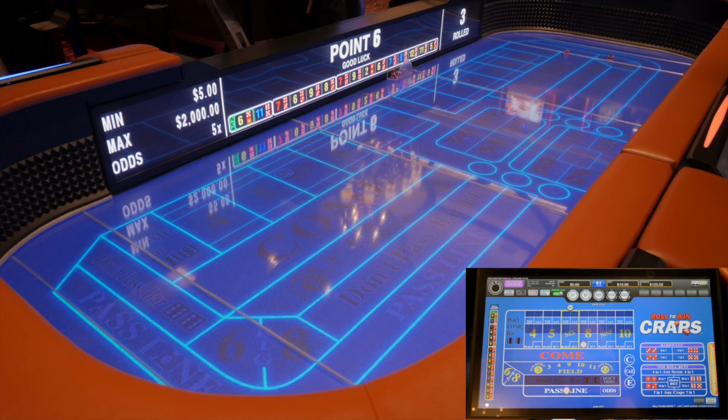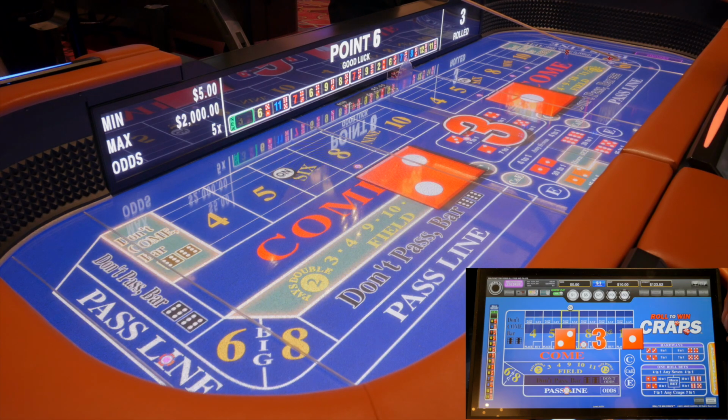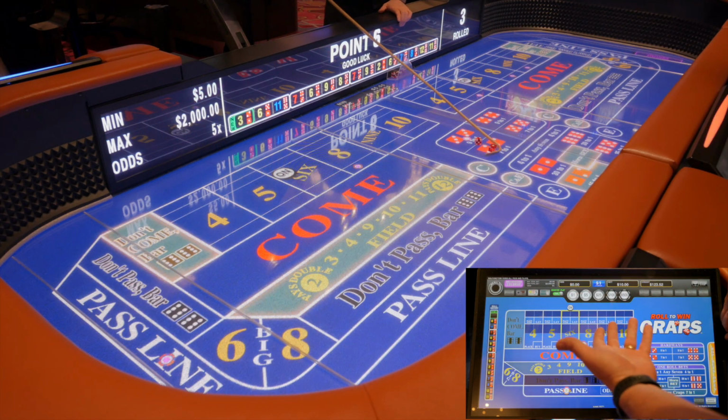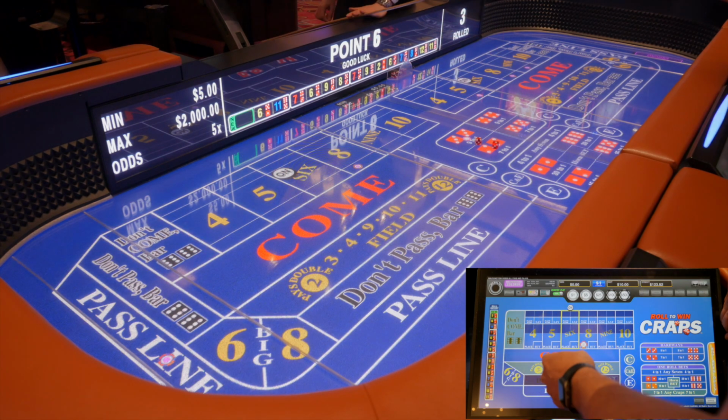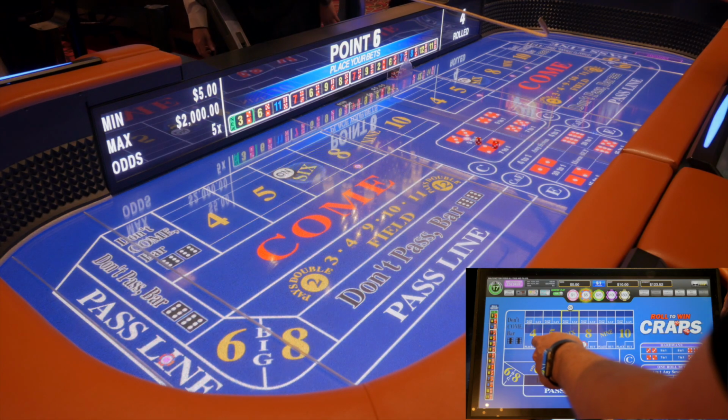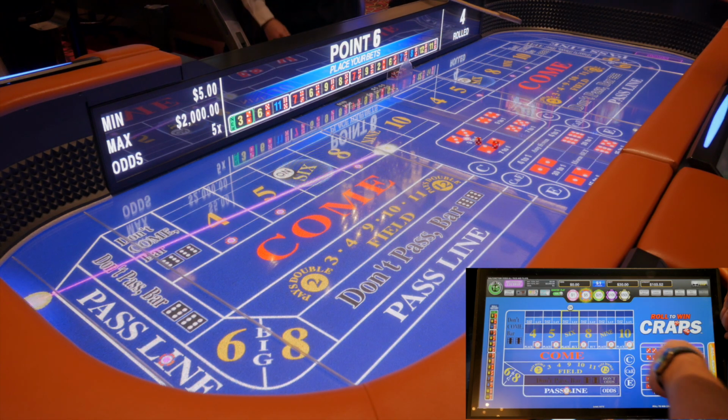3 craps. It wouldn't have affected us because we didn't have a bet on it. But again, this across is nice, and that's what you'd want to do at a real table. But here, if you know your math, you want to buy the outside numbers. So let's go ahead and buy them.